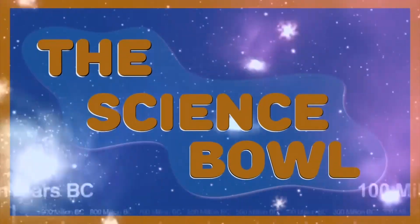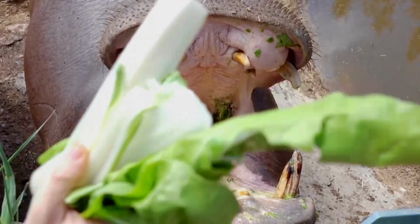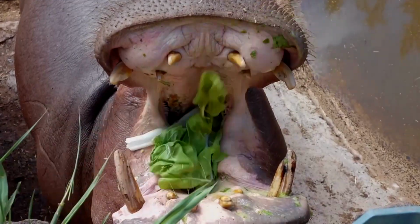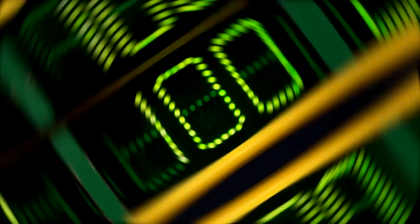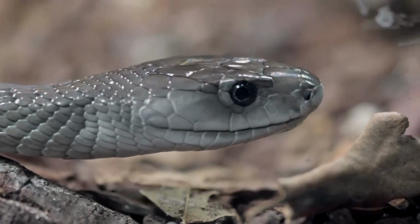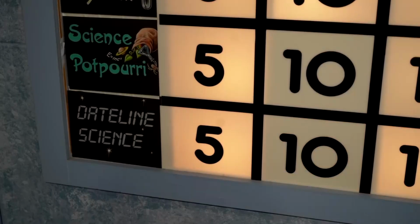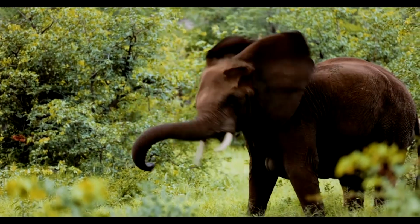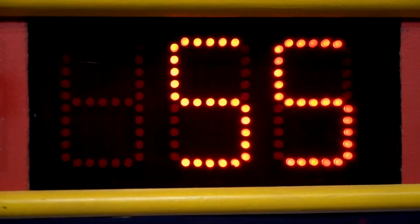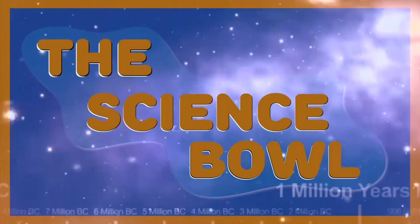It's time again for the Science Bowl. Zoo parade for 5. What big teeth the hippo has are actually a pair of these. Science potpourri for 10. Would a snake most likely eat every day? Every week, Dateline Science for 10. Why are some elephants wearing necklaces these days? Green things for 15. And now, here's your host, Mr. Z himself, Dave Zarin.